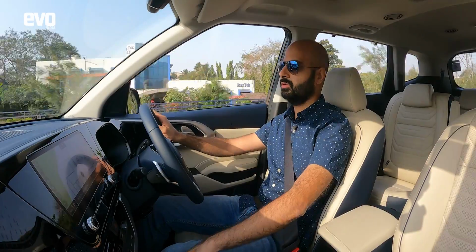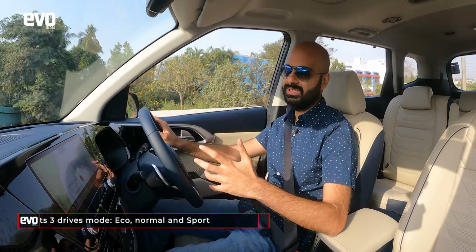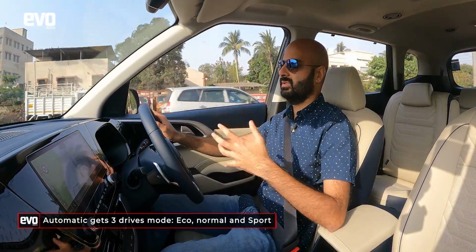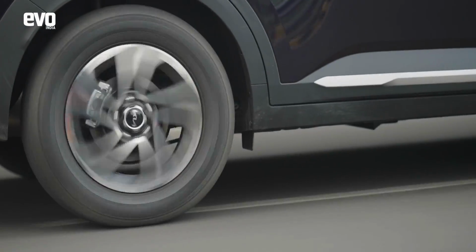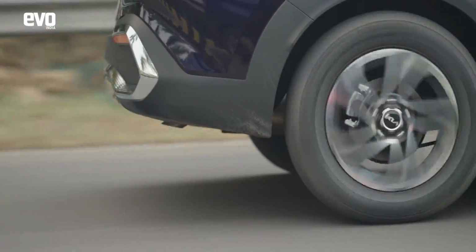So this button here operates the drive modes. You can put it into eco mode, but honestly eco mode is pretty dead. It doesn't have any sort of performance. It's prioritizing fuel economy over everything else, and it's not a mode that you would enjoy driving unless you really needed to save money. I don't see why you would drive it in eco mode.